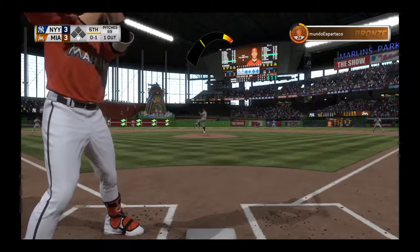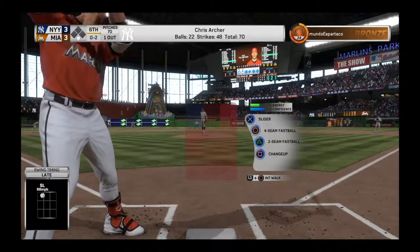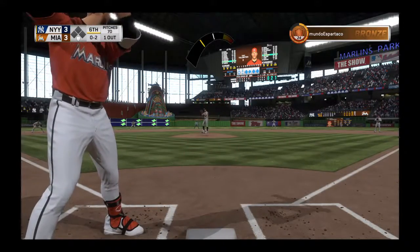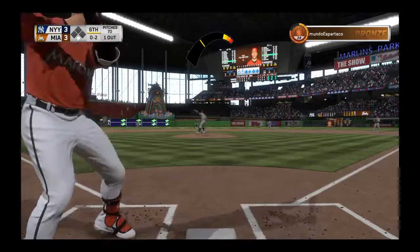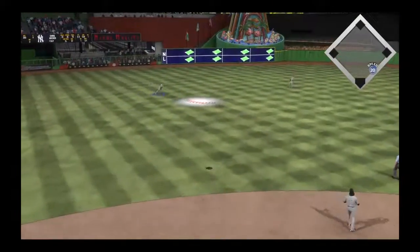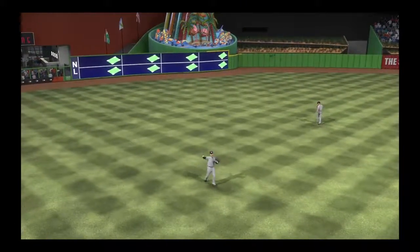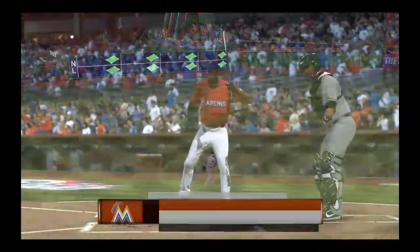A windup and the 0-1. Big tilt on the slider, gets a swing and a miss. You know, when a guy starts to get tired, you often see their breaking stuff start to flatten out, but that's not the case here. Still has really nice finish on that slider, as we just saw. And he will make the play out there, and there are 2 away now.